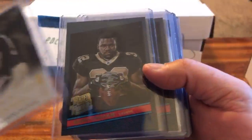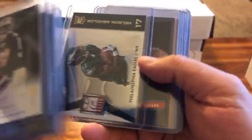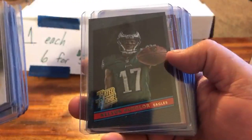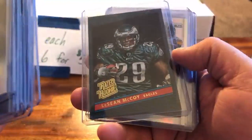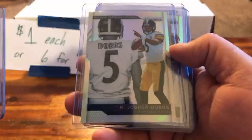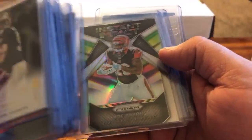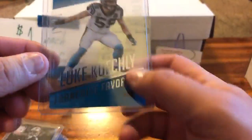Mark Ingram, rated rookie. Nelson Agholor, rated rookie. And Nelson Agholor rookie insert. And Agholor rated rookie. DeMarco Murray Classics insert. LeSean McCoy rated rookie. Joshua Dobbs rookie insert. Joe Mixon rookie insert. Joe Mixon rookie instant impact insert. Joe Mixon rookie. And Luke Kuechly acetate insert.